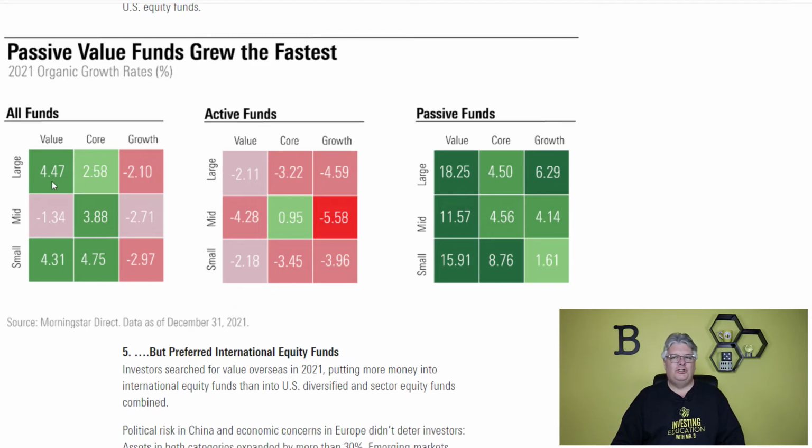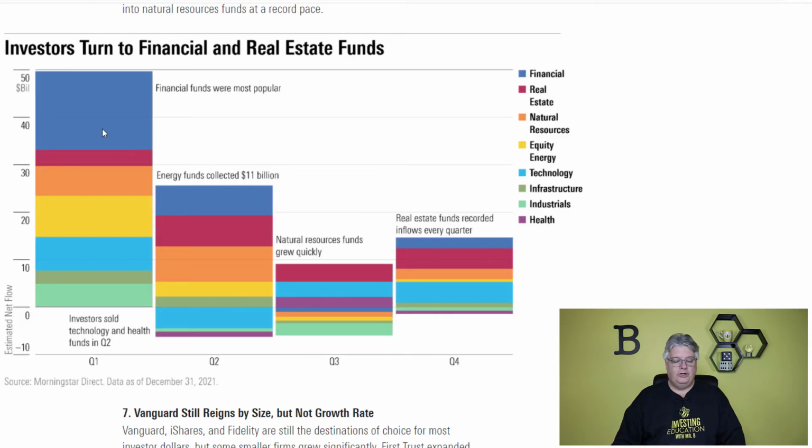Let's take a look at one more chart here that I think you'll find interesting, where we're going to look at individual sectors of the market. And this chart here shows the inflow in billions of money coming into different types of sectors by quarter. So we have quarter 1, quarter 2, quarter 3, quarter 4 of 2021. So where are people putting their money in terms of individual stock or equity sectors, right?